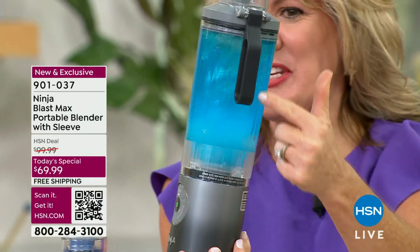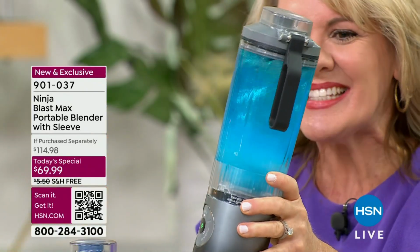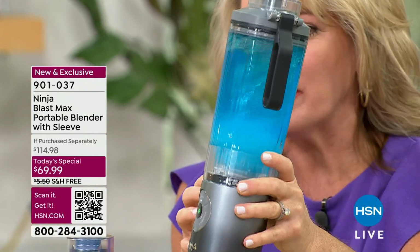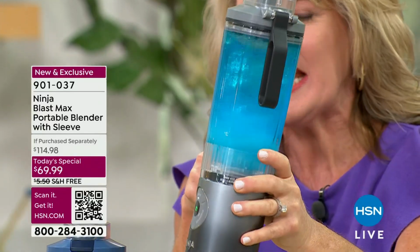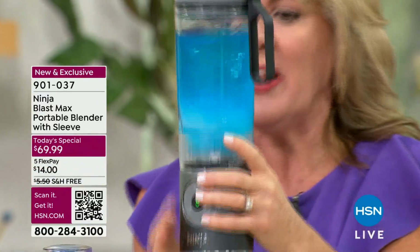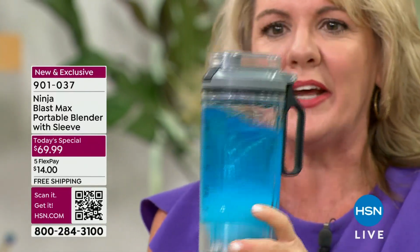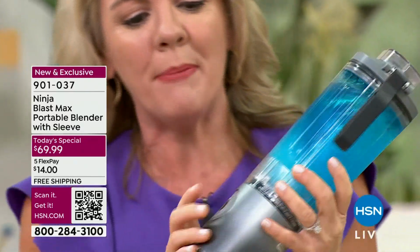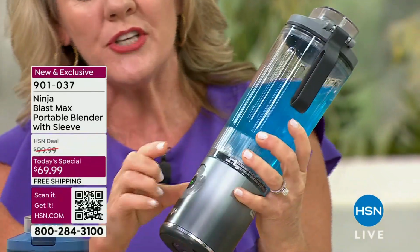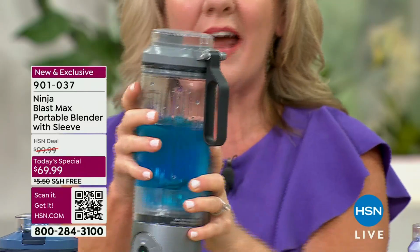Absolutely. Check out this vortex. That tells us that it's blender power, right? And now we have this blender power. It's going 300 times a second in a portable blender, right? No cords. I am rechargeable. This fits into my cup holder so I can go anywhere I want to go. I flip up the top. I have blender options. I can blend, I can crush, I can smoothie. Auto IQ figures out how it all works.